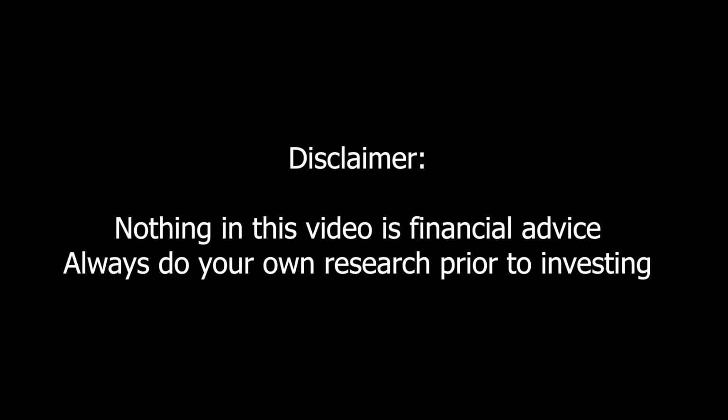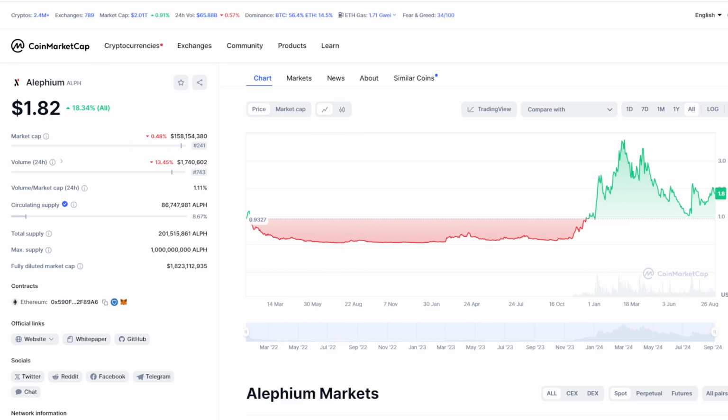Apart from that, let's jump into some money printing plays. So the first project we're going to be talking about today is Alephium, currently sitting at $158 million in market cap with around $1.75 million in volume. That is 1% of our market cap flowing in and out over those last 24 hours. So that volume is a little bit lower.